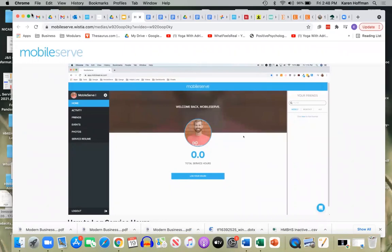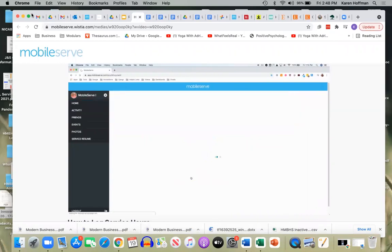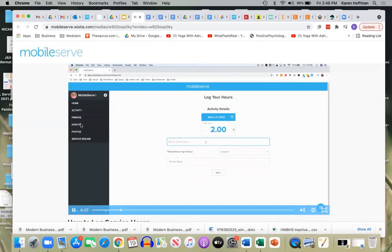When you're on the user profile, scroll to the bottom where you can see the Log Your Hours button and click there. From there, you will enter your service date, the number of hours that you served, and your service organization or the volunteer location where you served. Next, you'll choose a category from the list of options that your organization has provided.